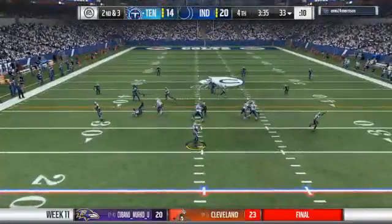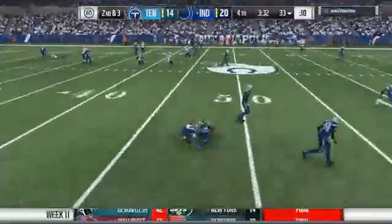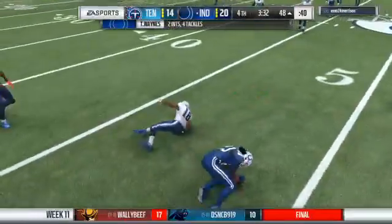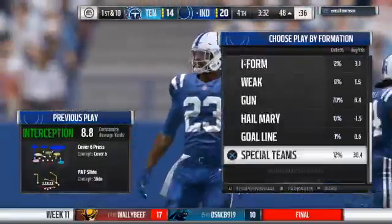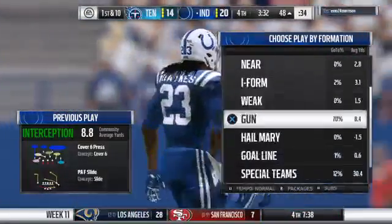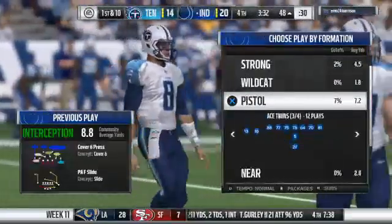Mariota now on second down, surveying the field. Looking to hit Matthews, but it's intercepted. Picked off by the former first-rounder Trey Waynes. And they take possession 2 yards away from midfield at the 48-yard line. And now Indianapolis set to take the field.